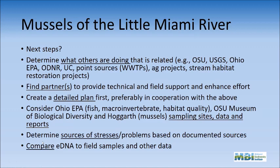I don't know if Ohio EPA sampled the Little Miami last year or not, if they were able to get to it, but they're doing more of a synoptic effort on their large rivers. Statewide, which means they're probably going to be doing about 40% of the site coverage. And how reliable that's going to end up being, who knows until we see the results.